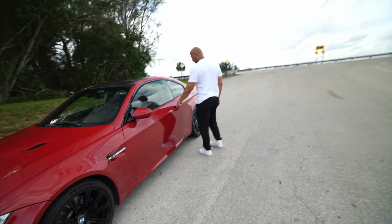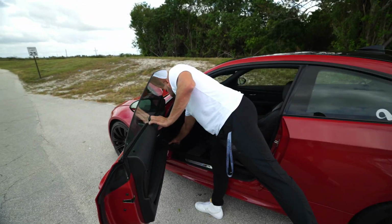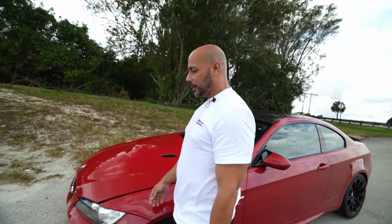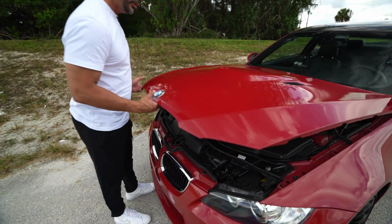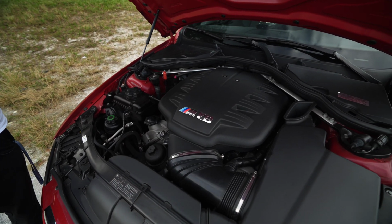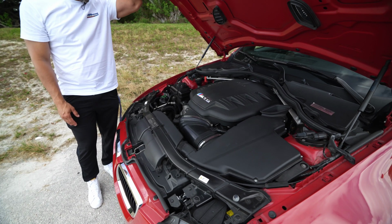All right, Miguel, let's show the people underneath the hood, show its stock. And I think you mentioned earlier, right? Eventuri. So absolutely, we're going to be equipping this car with some under the engine bay goodies. A couple of people we partner with. We partner with Eventuri, so we're going to get a carbon fiber intake for this, which is going to sound amazing. For those that are interested in inductive noises, you're going to get all of it.